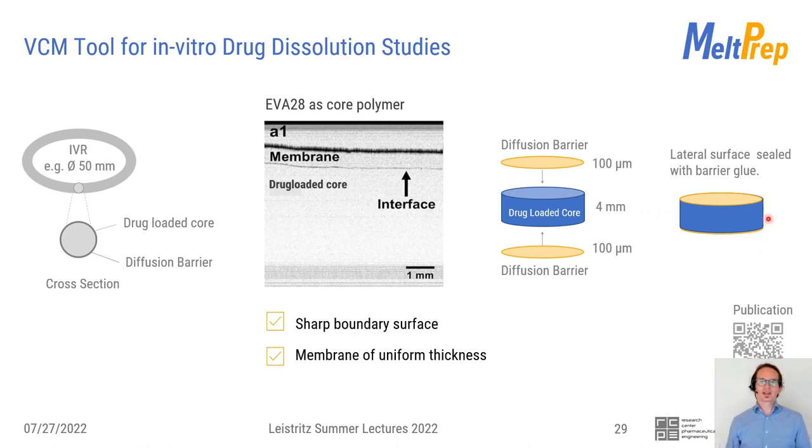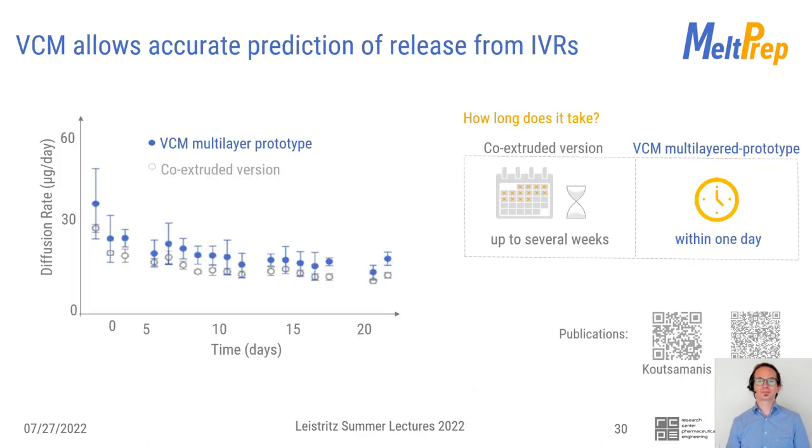Then they covered the lateral surface with a barrier glue and used optical coherence tomography to check for the interfaces and see if the diffusion barriers are uniform in thickness. Afterwards, they subjected the sample and the co-extruded version to dissolution. In the dissolution curves, you can see a good match of VCM and the co-extruded sample.